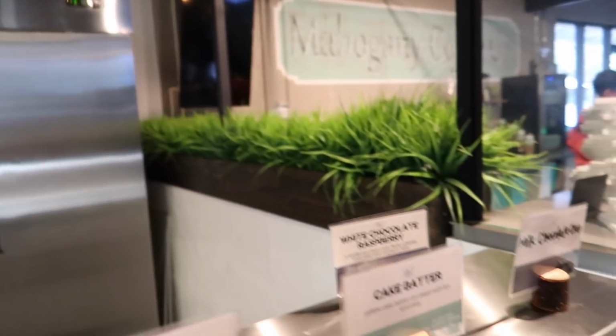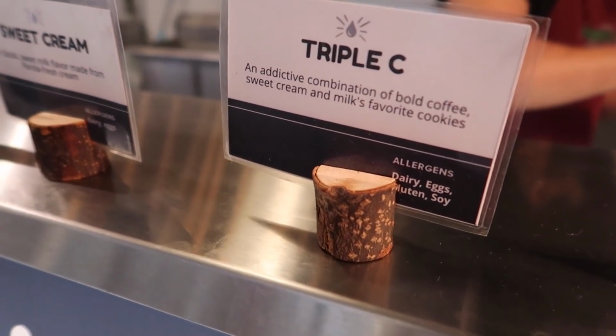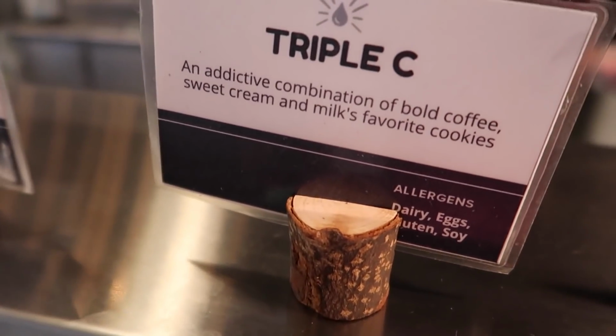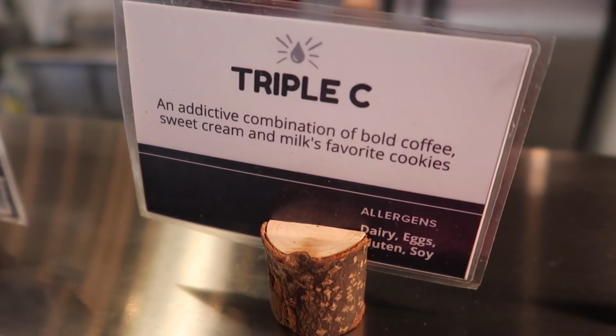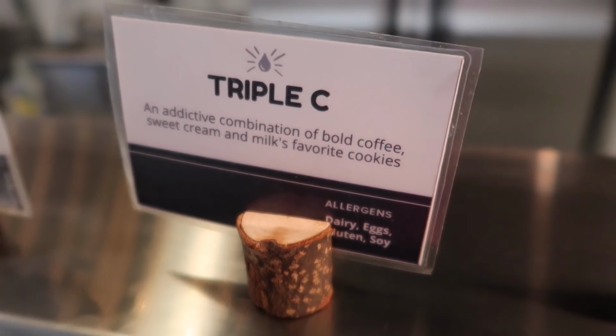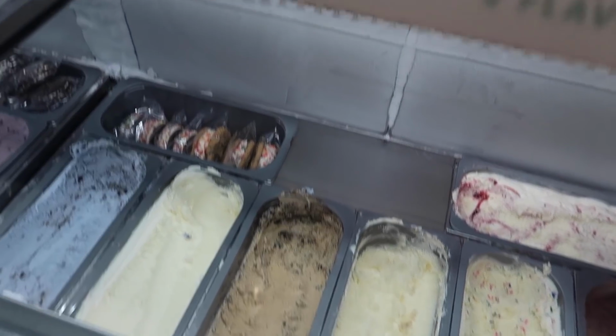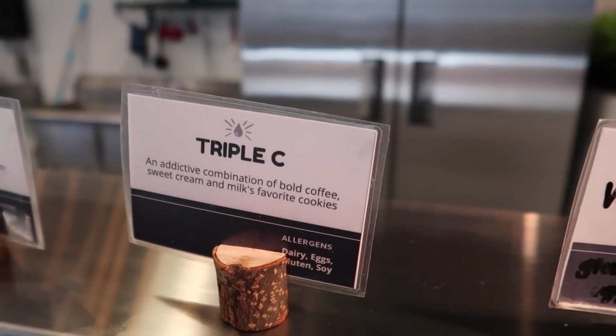That's my wife. All right, it's time to get some ice cream from the Greenery Creamery. I want to have the milk chocolate chip, please. I'm not gonna get any ice cream today, but if I was gonna get some, I would get this Triple C. It's coffee, sweet cream, and Milk's favorite cookies. I think it's this one right here, this brown one here. That sounds so good. Wow.